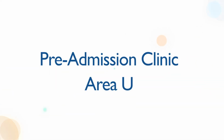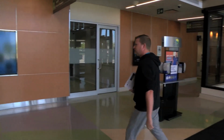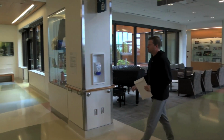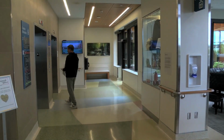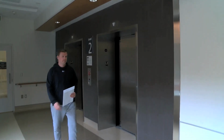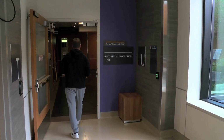replacement. Pre-admission clinic. Approximately 2 to 3 weeks before your total joint replacement surgery, you will come into the pre-admission clinic. At the pre-admission clinic, you will meet with a nurse, perhaps a pharmacist, and an anesthetist. This appointment will take about 3 or 4 hours. When you arrive, please take a number to check in.